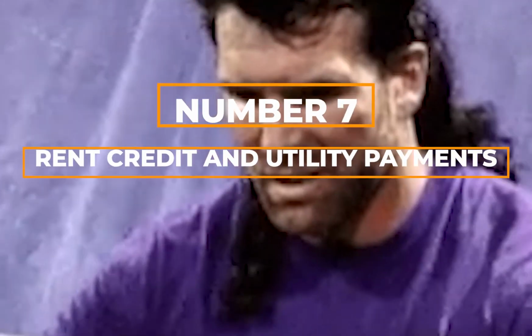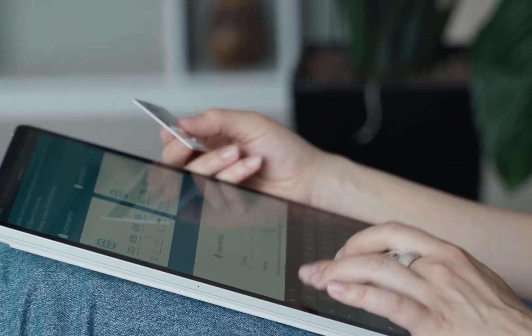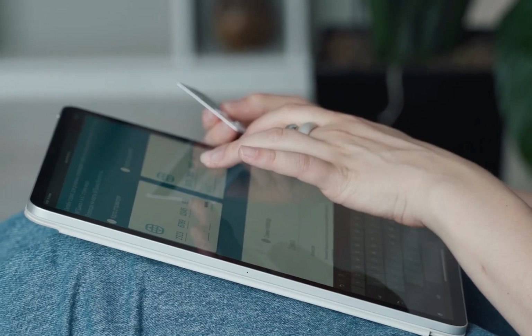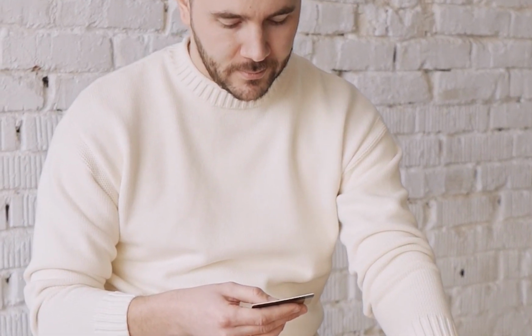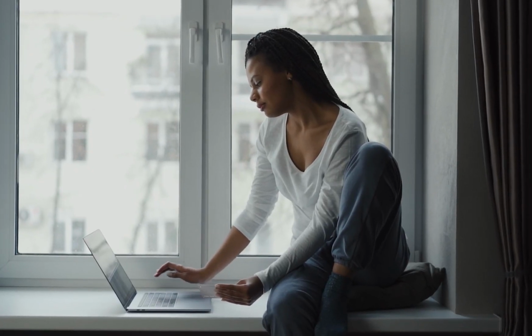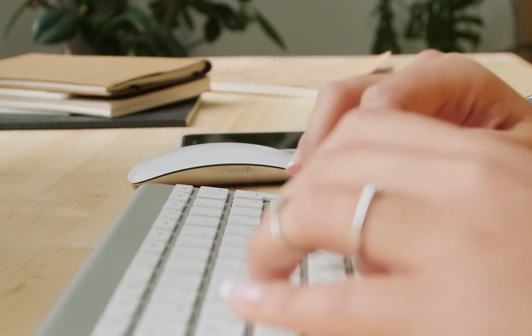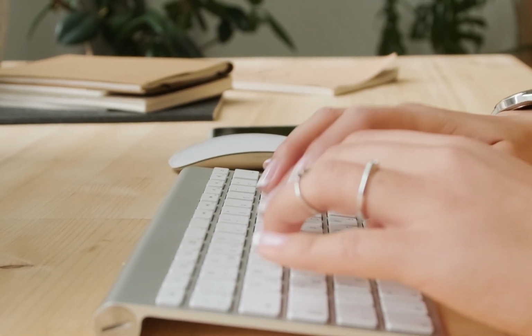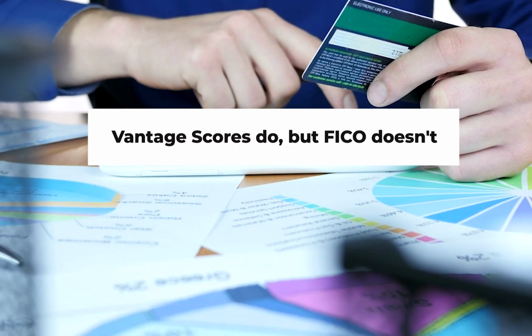Number 7. Rent credit and utility payments. If you think that you will somehow pay your rent, if not on the due date, then probably a little later, you might not know that late or irregular payments can also reduce your credit score. Your regular rent payments may be included in your credit reports if you use a rent reporting service. Rent payments aren't taken into account by all scoring models. For example, Vantage scores do, but FICO doesn't.